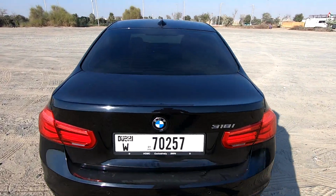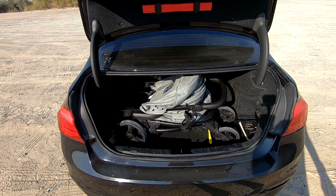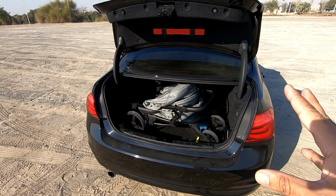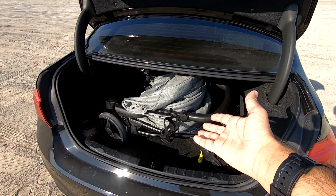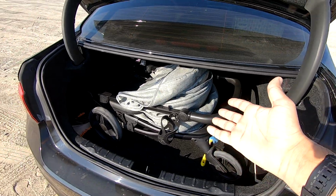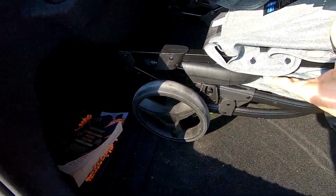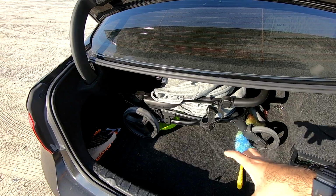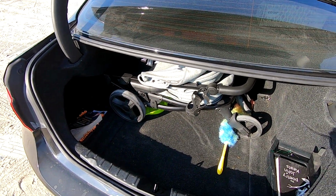When I show you in the boot, I have a stroller because I have a baby since a year now, so a lot of the car is filled with baby accessories. One of it is this stroller. Most of it just consumes my entire boot space, but there's this space a little bit more if I push this inside, and I can still put a small bag in here, like 2 small bags for sure easily.